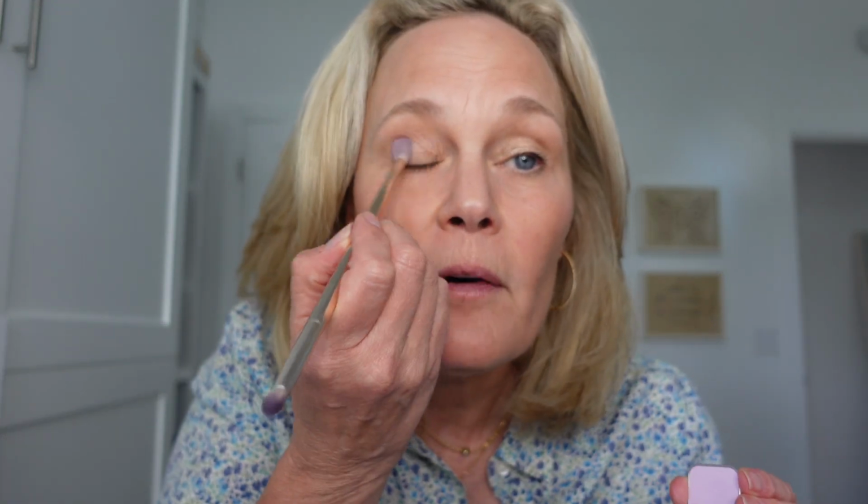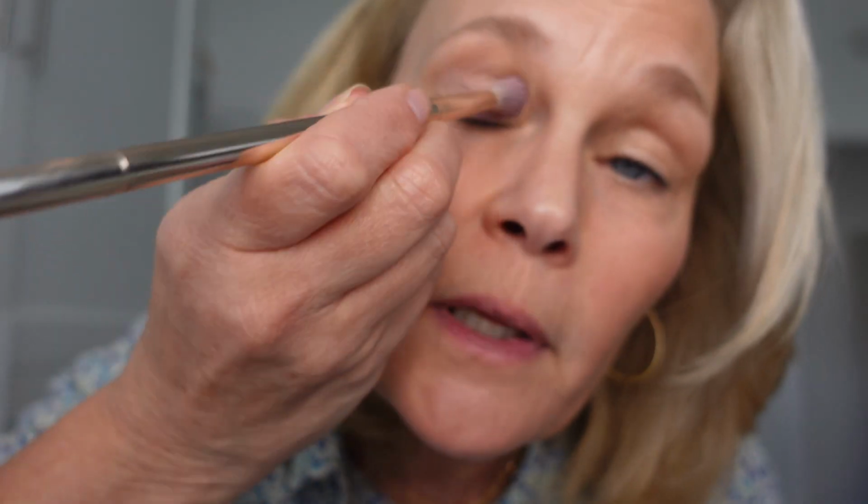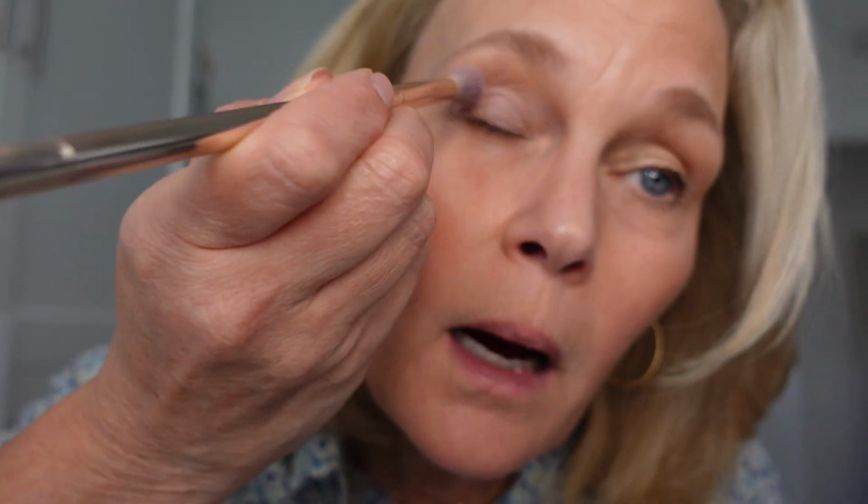It's great because you can just flip it back and forth depending on what you're doing, and I really like it. So I'm just going to go in with the fluffy end of the brush, tap off, and I'm going to cover my entire eyelid, and I'm just going to come in so you can see it better. If you don't feel like you're getting enough on your eyelid, especially with the color this light, you can take your finger and just lightly dust it along your eyelid like this.